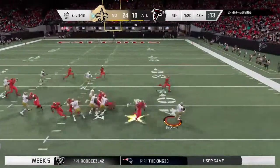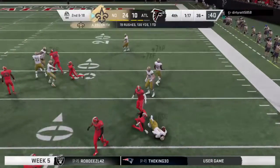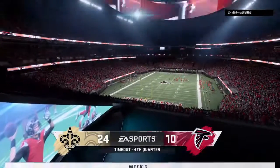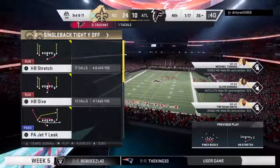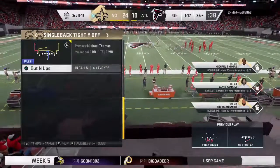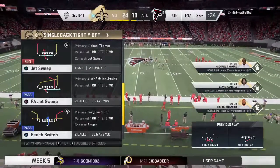Now a give right side. Beckwith. It's a gain of 7 on the ground, but they'll be faced with 3rd and long. The Falcons going to use the second of their timeouts as they'll talk it over here before what will be an important 3rd down.